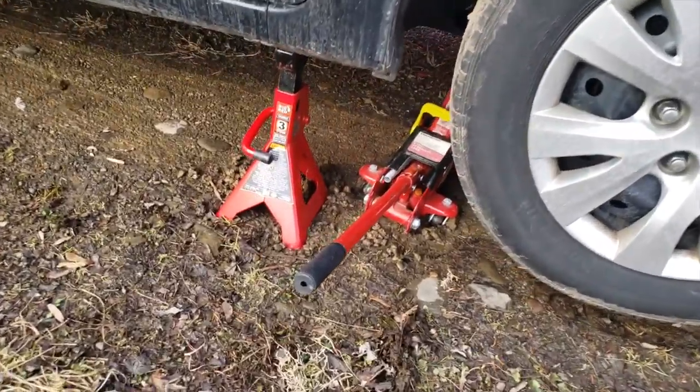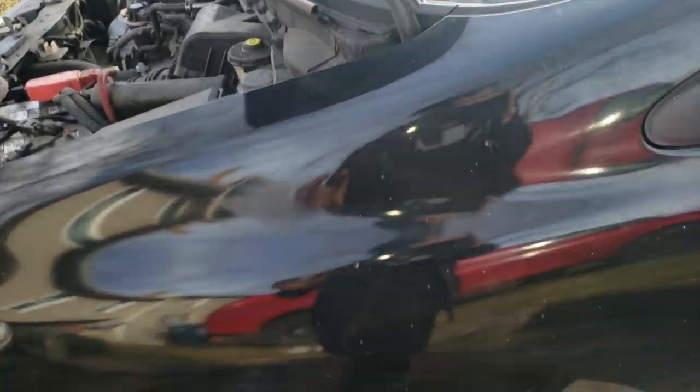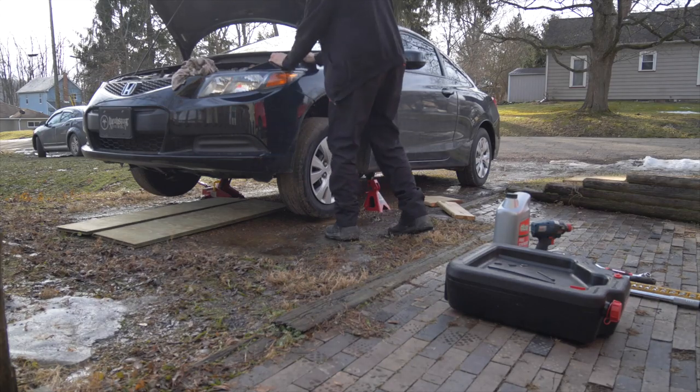Once you get one side up and secure, go ahead and do the same thing on the other side. When both sides are up, I always push on the car a bunch of times just to make sure that it's not going to fall off the jack or shift in any kind of way while I'm underneath the vehicle.